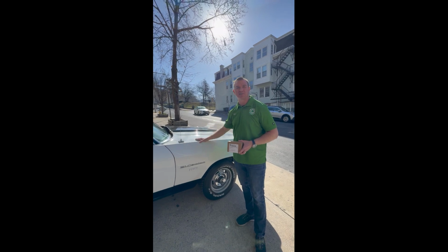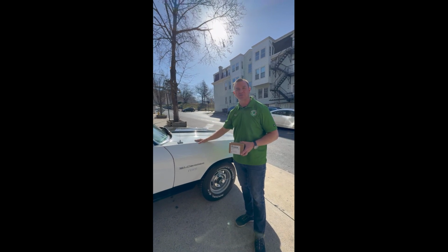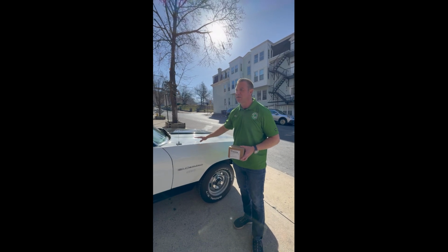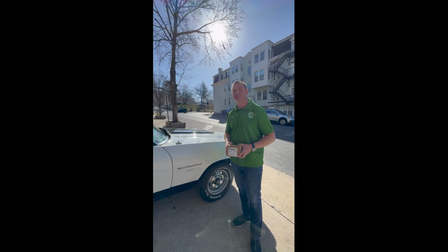We installed the seatbelts yesterday that came in. It took a few hours, so now the customer has proper seatbelts from General Motors in the car. So really excited about this car going to the right home.